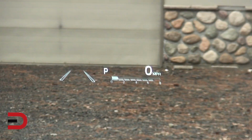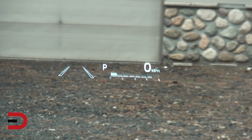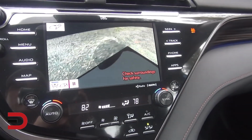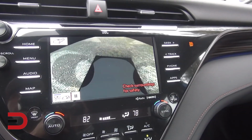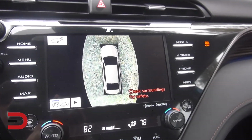You can see here in the windshield we have a heads-up display, shows both the lane lines, also the speed of the vehicle. And this here will give you a view of around the car. Isn't that special? Pretty cool. So a surround view, just by hitting that button once, you can see all around the vehicle.